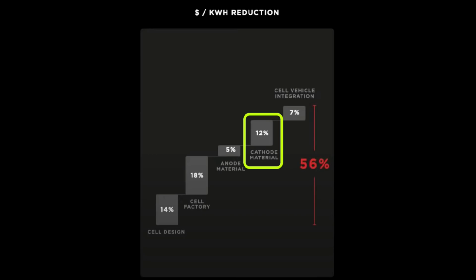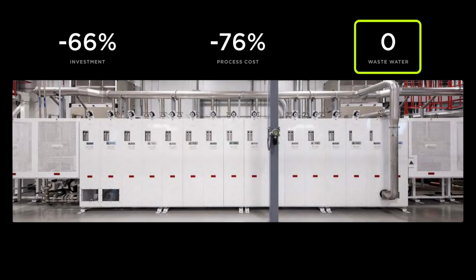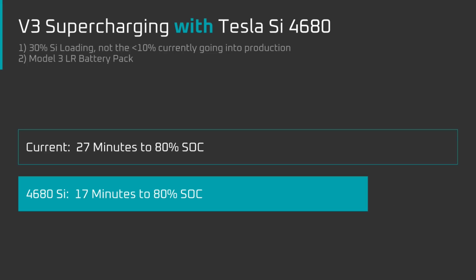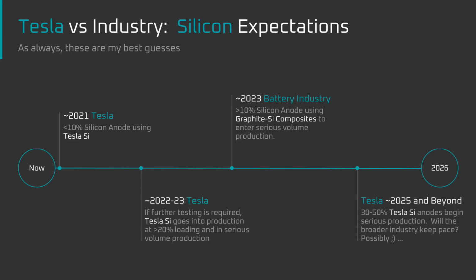Before we move on to the battery factory, let's do another recap and also cover off a few odds and ends. Most of the 12% cost savings in Tesla's cathode will be from manufacturing in-house with an advanced cathode production process that uses pure nickel powder with near 100% yield that produces no toxic wastewater. Tesla silicon will provide more than just a range increase. It will enable fast charging. This will be gradual and occur over a few years, but it'll be noticeable. It won't take long for superchargers to become the bottleneck for fast charging. This will be true for both battery cells coming out of Giga Nevada and Tesla's 4680 production lines.